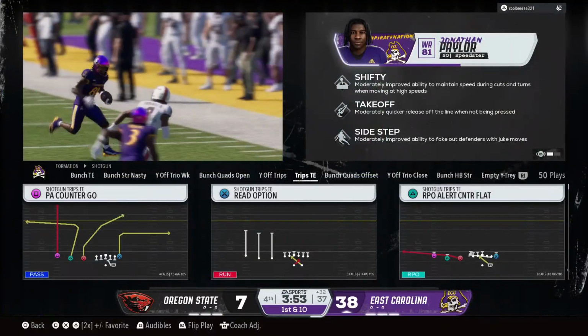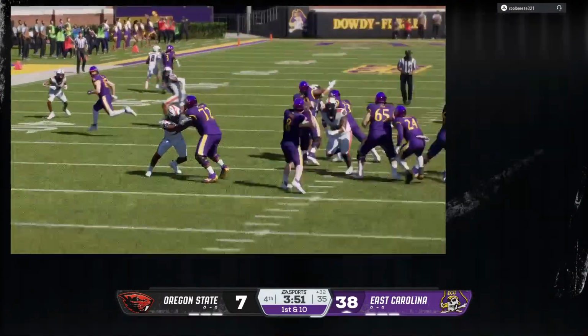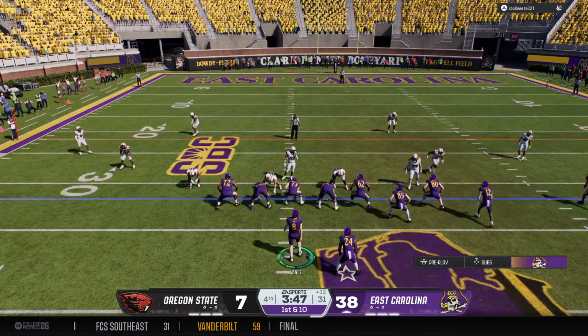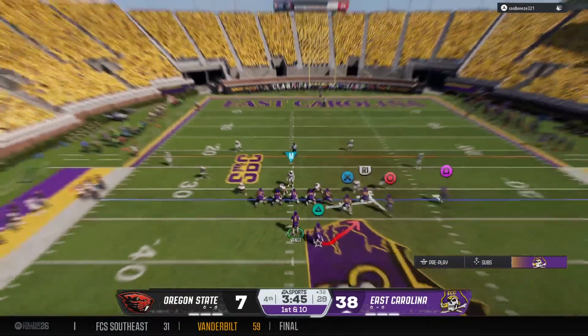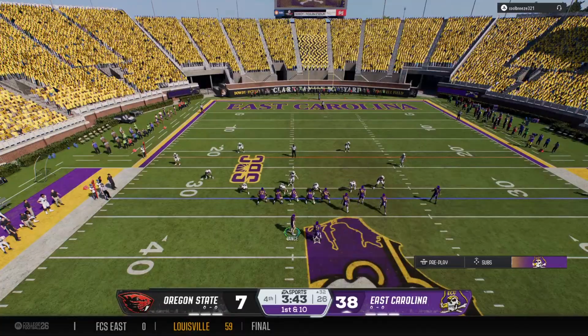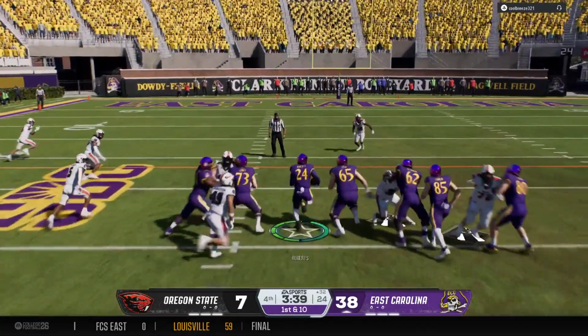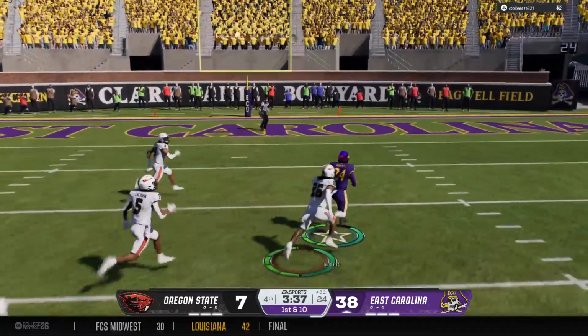Now late in the game, you got the lead. That first down now tells me it's time to start running the football, run the clock, get out of here with the dub. They keep it on the ground. Clock is their friend.